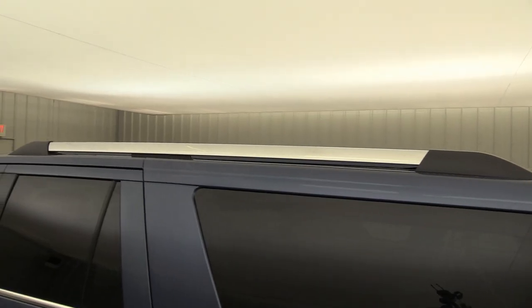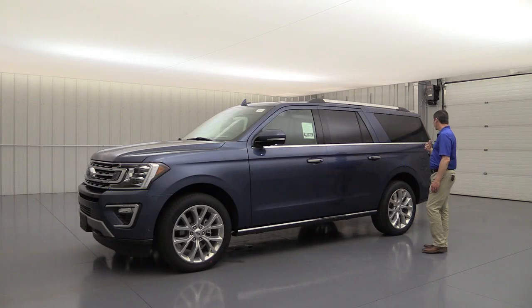Also, your roof rack side rails, instead of being black, when you go to Limited, it can be a chrome accent with the black on the ends up there. So great look to it.